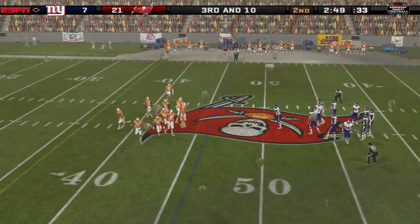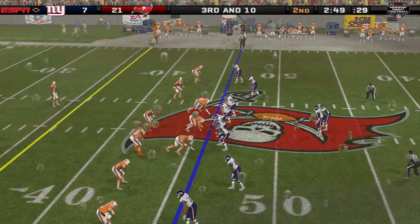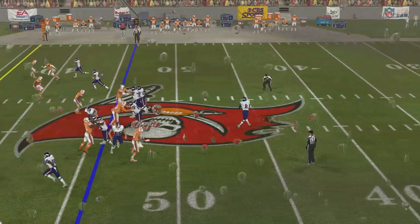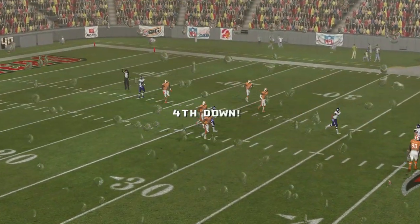Third and 10. Ball on the 46-yard line. The Bucs come out in a nickel package. Under pressure with the pass. Almost picked off.